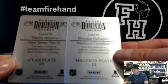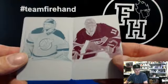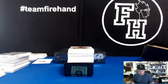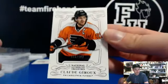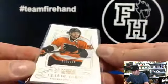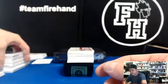Martin Brodeur of the Devils and Brendan Gallagher of the Canadiens. Devils is Ray Sports Cards. Canadiens is Ray Sports Cards. I'm both. Claude Giroux to $199 for the Flyers. Yes, I am, Paul. $115 and $199. I'm going to refund everybody from those breaks, and then we'll list the draft.